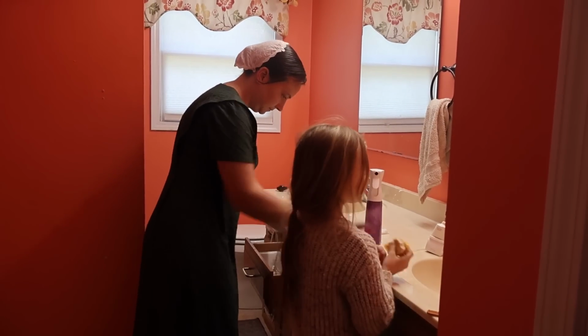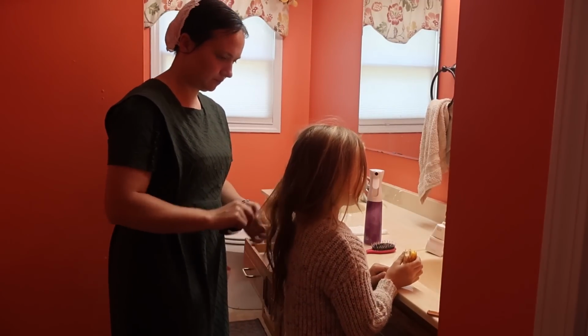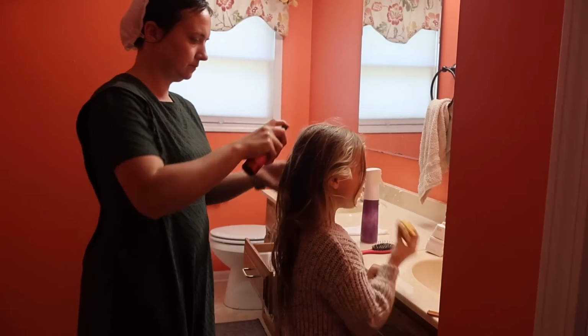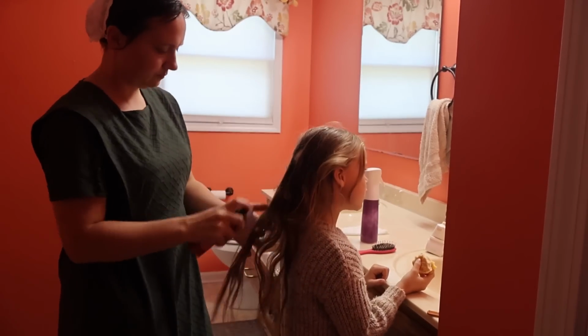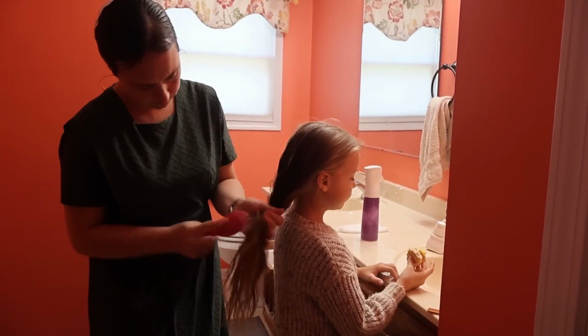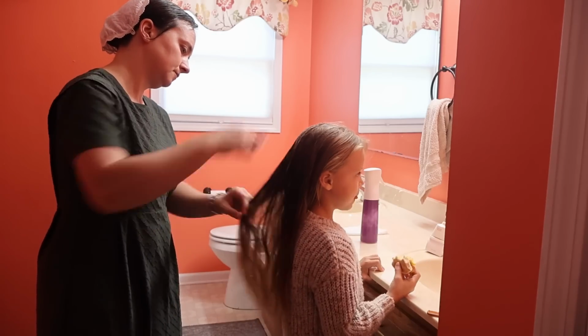And then on to combing Chloe's hair. She was running behind schedule this morning, so she's eating her breakfast as we're combing hair. Not something that I really like to do, but we were going to be late if we didn't get moving here. So we're just combing her hair, getting her finished up.